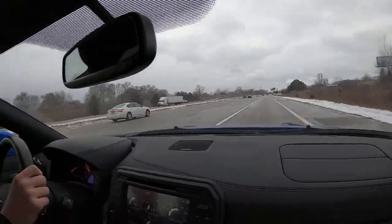Pretty speedy. The seats hug you pretty nicely. I wouldn't want to be a larger individual in it. I feel like it would not be very comfortable. Are you not very comfortable? I'm fine. No, these are nice seats. I think I like the bolsters where they are. They don't need to be adjusted. It's loud in here though. Tires are loud, exhaust is loud. It is quite loud. I mean, it's lower to the ground.